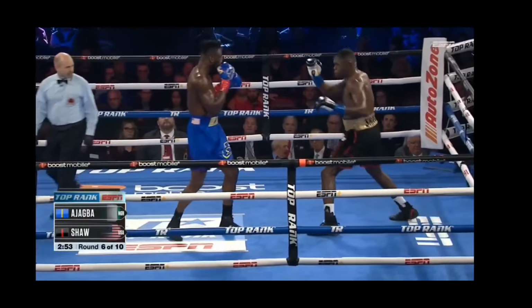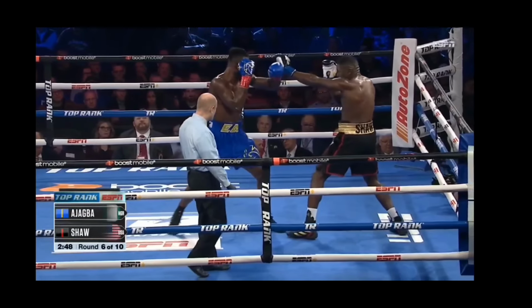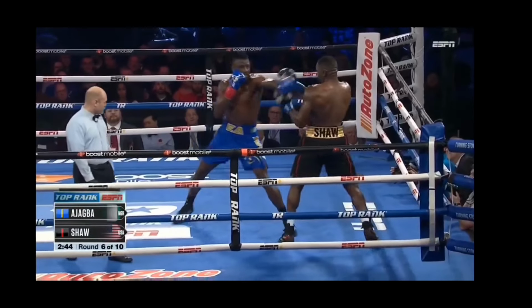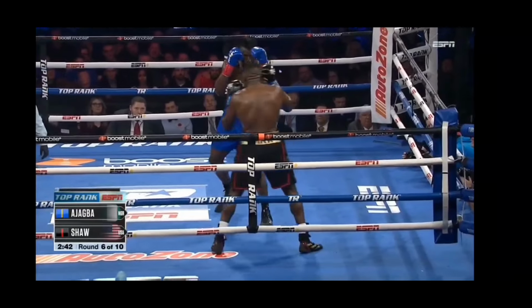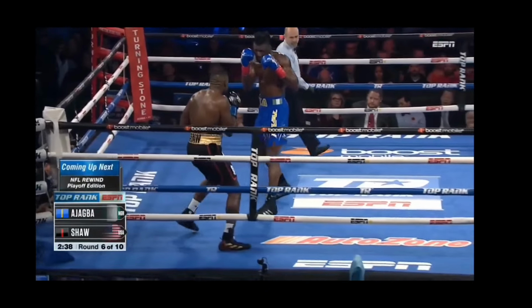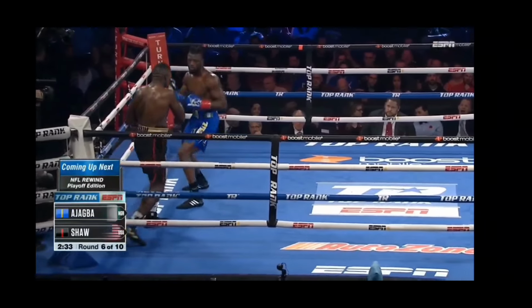Once again, just listening in to the corner of Ajagba, they're imploring him, Tim, to let his hands go. Yeah, but there's no variation. How do you let his hands go? There's no variation in his combinations. I mean, Shaw can see the 1-2 coming. There's no hooks, there's no uppercuts, there's no body shots, there's nothing else to fend against. It's too easy for Shaw, a thinking fighter like him.